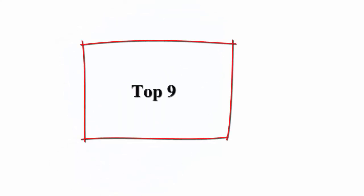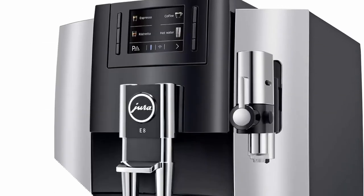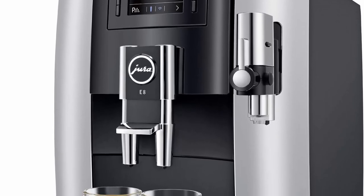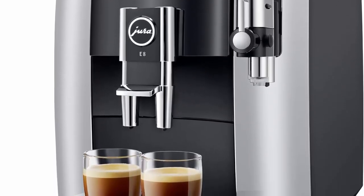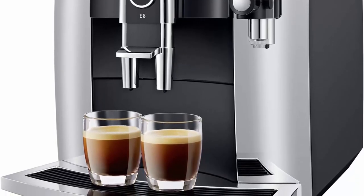Top 9. Jura E8 Chrome Automatic Coffee Machine. One touch: prepare 16 barista quality specialties including espresso, coffee, cappuccino, flat white, and latte macchiato at the touch of a button. Perfect espresso, ultimate coffee quality thanks to Jura's exclusive pulse extraction process.